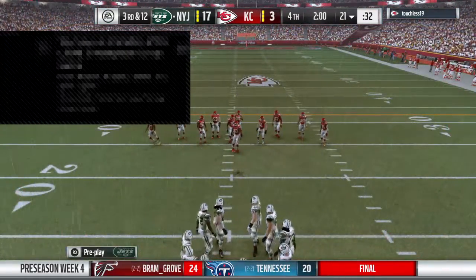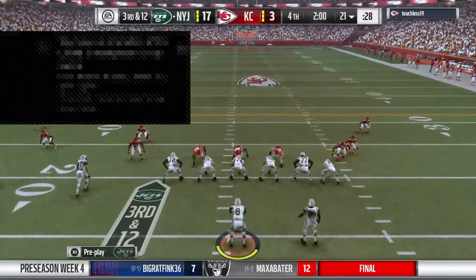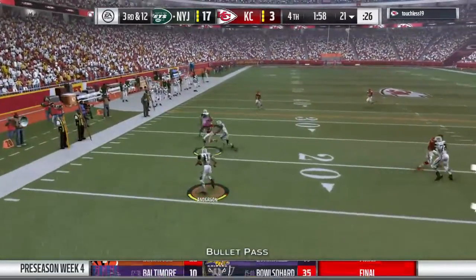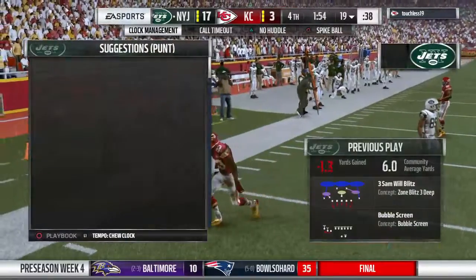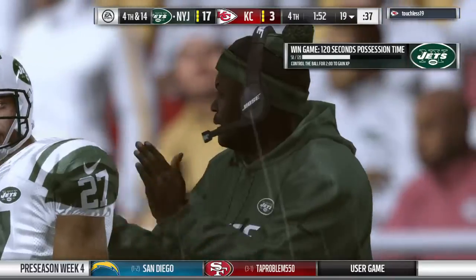The offense staring at a 3rd and 12 here. Here's Petty. And Anderson's got it. And he is going to lose yardage here. Losing 2 yards that time, and now it's 4th down. Now that was well defended.